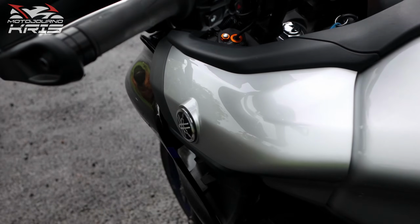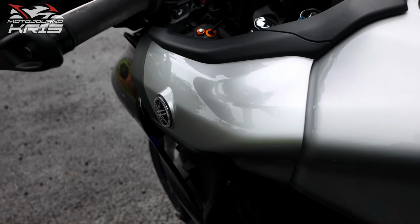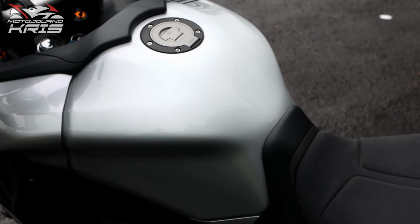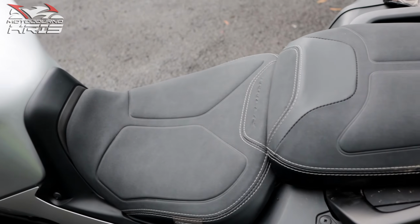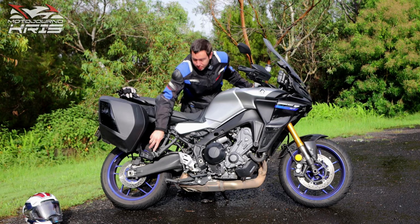2 hours, no problem. By 3 hours in one go in the seat, my bum was getting a little bit sore. It's quite a sculpted seat, but at the end of the day, really can't complain about that. Perhaps not as comfortable as the FJR 1300, but overall, very, very good. Quite a wide pillion seat as well.